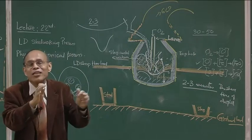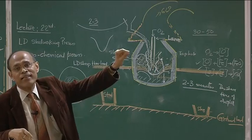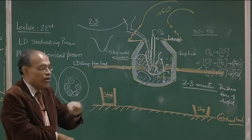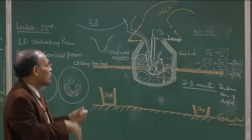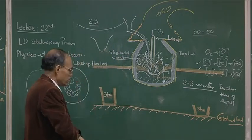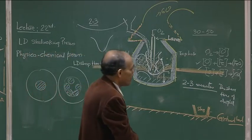Static control models have nothing to do with that. You can sit in your room and do the calculation. If I tell you my heat is 300 ton, hot metal temperature is this, final carbon required is this, final silicon required is this, you calculate how much material I have to charge into the system. All these heat and material balance calculations can be done; it is actually a trivial exercise for the steel plant people.